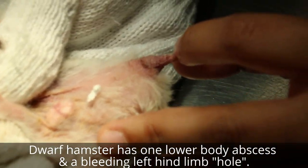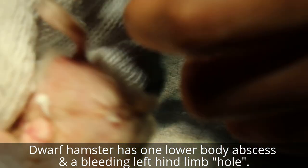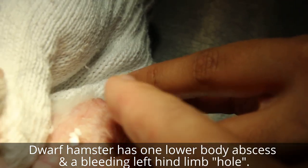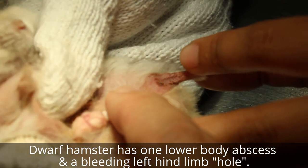The other one she's talking about is the leg. The leg one. Yeah, something came up, like how? Hold the toe here. Put further down a bit. Turn a bit. Yeah. That one is probably an infection. The hamster has been biting it. The other leg.